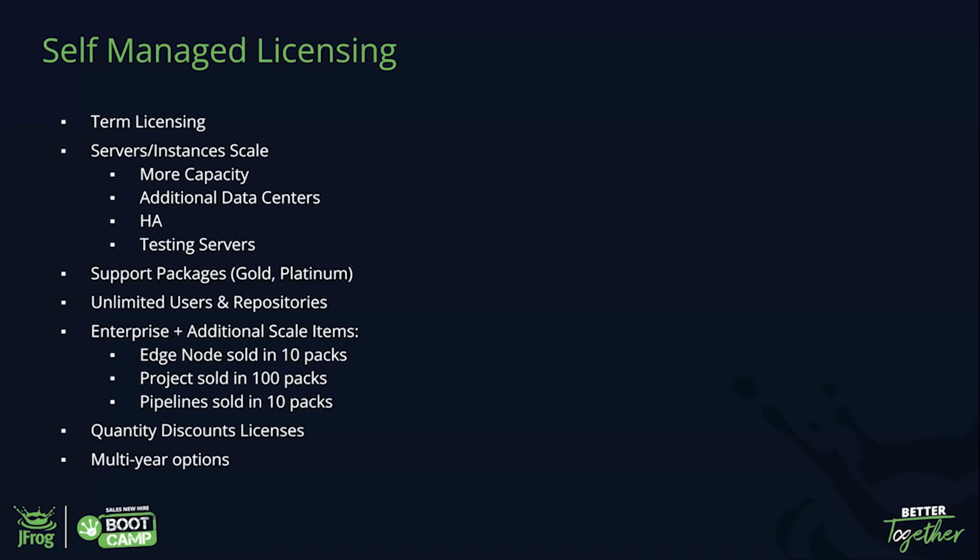Then we also scale by the number of projects and pipelines. We have quantity discounts for these licenses, which we'll talk more about in more advanced sections. And we have multi-year options. So these are all the different variables which determine the self-hosted license. As I said, in more advanced topics, we'll get into the details.